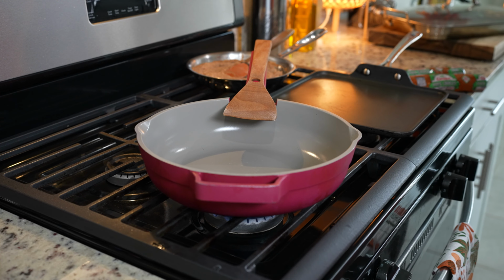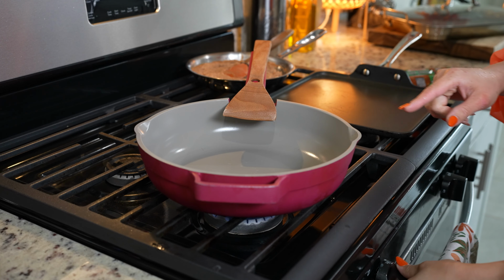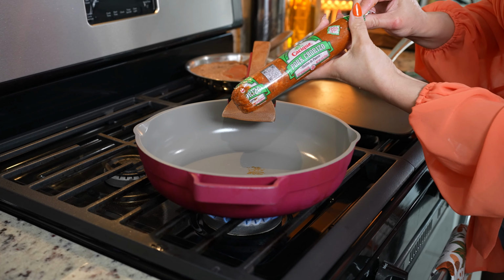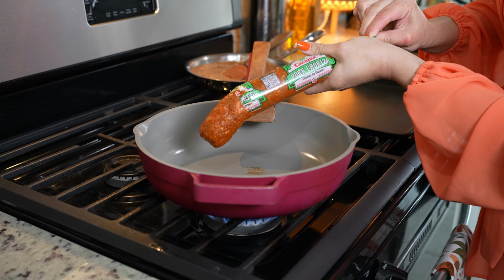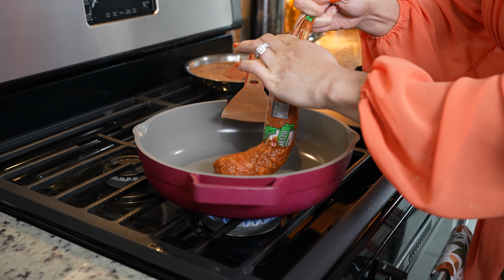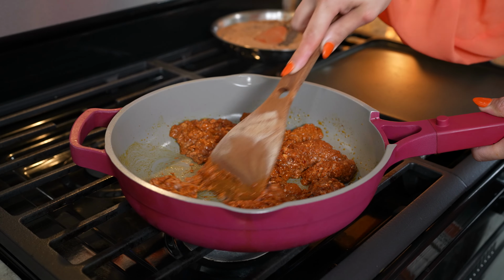Alrighty guys, so we're going to begin by cooking our chorizo. I'm going to grab my frying pan, set it at medium heat, and allow it to heat up. Once it heats up, we're going to add our chorizo. I'm going to be using 2 packages. My recipe for this choriqueso torta features Cacique's pork chorizo. You can also find it in beef and soy.